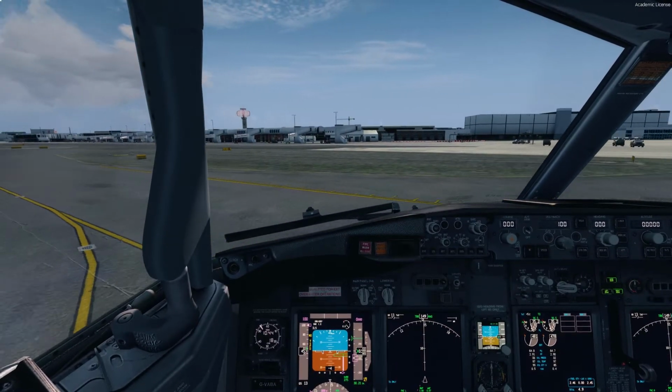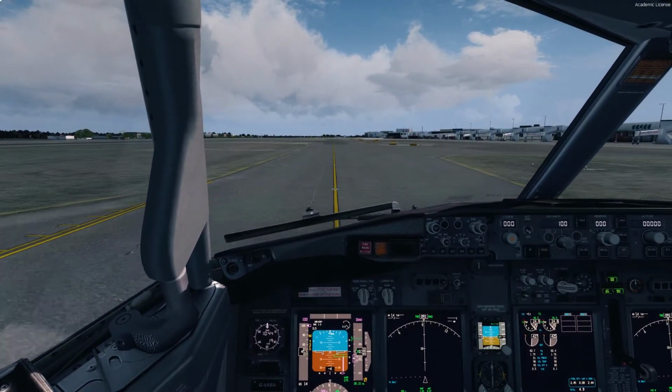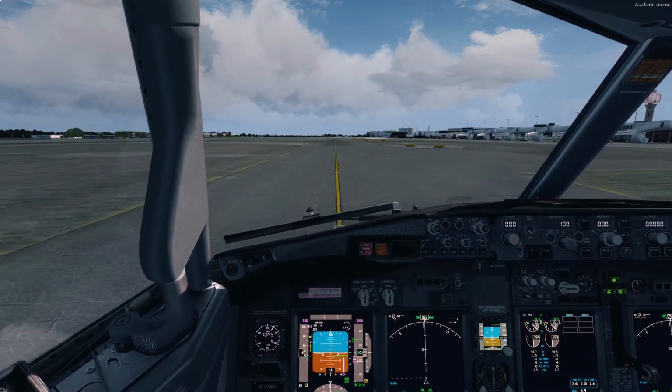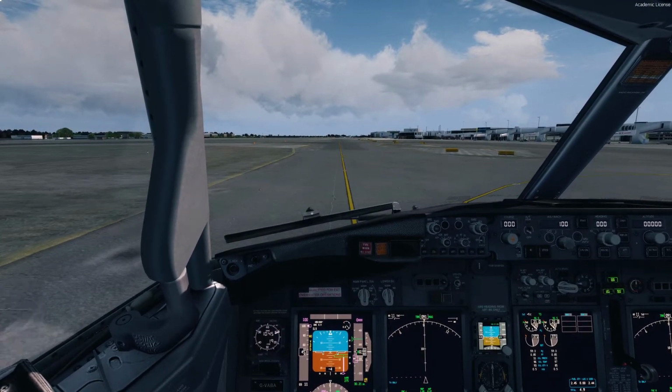Again, apologies for the frames, they are not the best in the world, but there we go. Not really something I can do much about. But anyways, I am not going to keep you waiting. I will literally see you in just a second when we actually pull into the gate and we can get everybody deboarded.